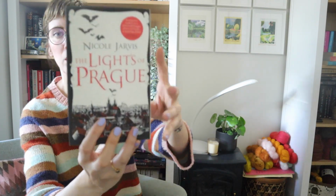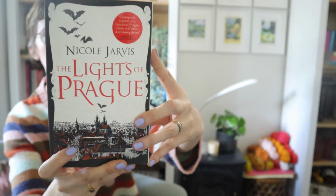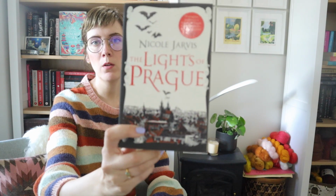So this is The Lights of Prague by Nicole Jarvis. On the back it says, "It's a refreshing historical fantasy about class and the hunger for power. Fantasy fans will gobble up this moody philosophical adventure." And I think I looked it up on Goodreads and it had good reviews. And I really liked her dedication. The dedication is, "To my mom, my first reader." Just super cute. So I picked this up on a whim. I'll get to it eventually.